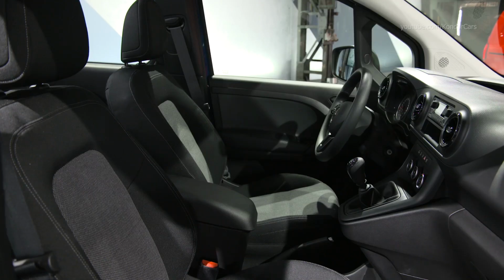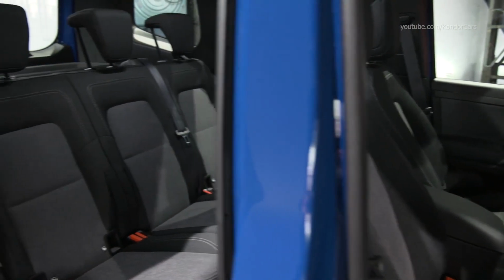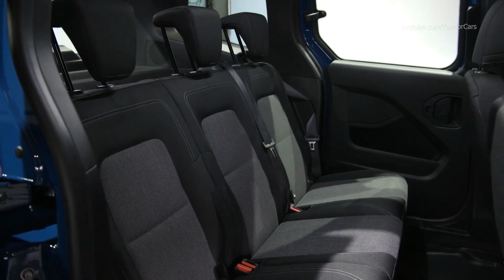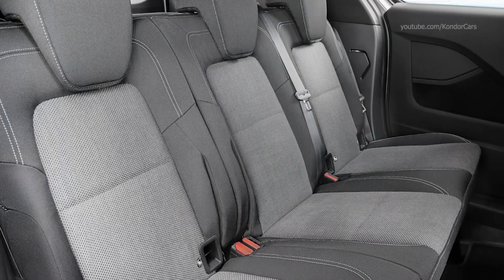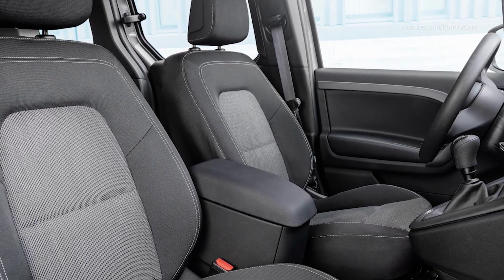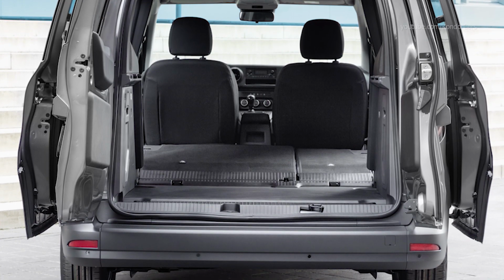Sliding doors are a practical feature, especially in tight parking spaces. The new Citan is available with up to 2 sliding doors. They offer a wide opening on both sides of the vehicle measuring 615 mm. The height of the load compartment opening is 1,059 mm, both figures represent the clearance.